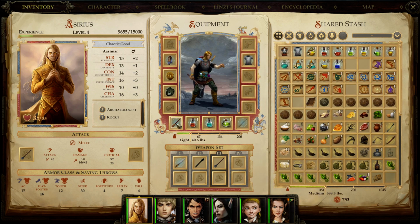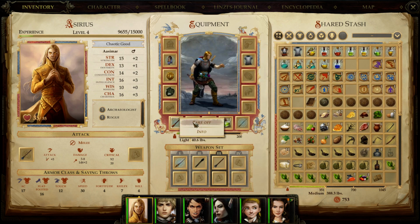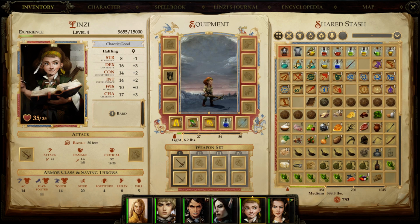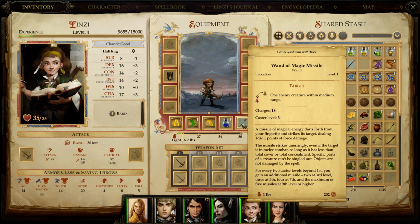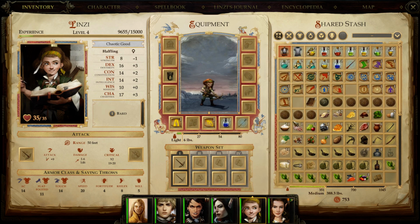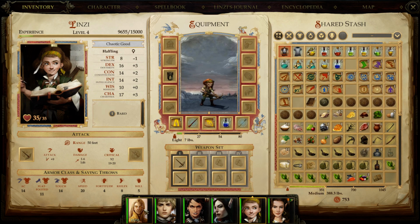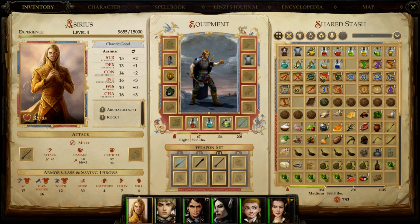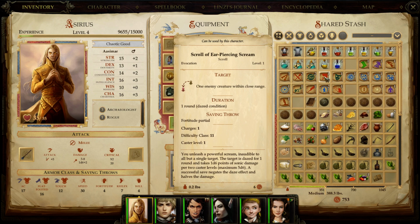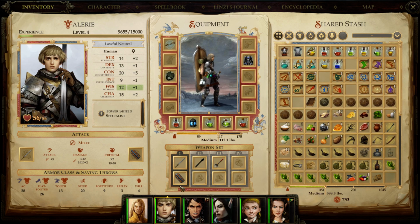He's doing just fine. He's got lead blades and ear-piercing scream. Give that to young Lindsay. Young Lindsay can use it with no hesitation. And you, my friend, can just have a scroll of ear-piercing scream. Let's set our weapon sets back.